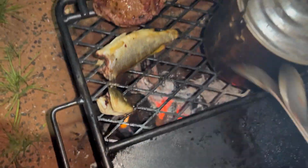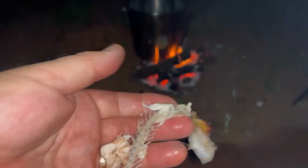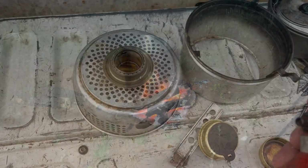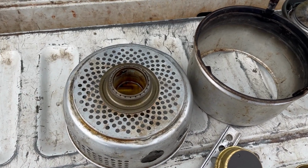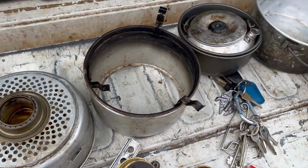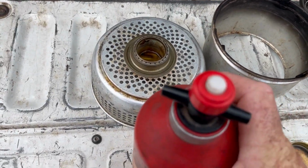Just about done too, so I'm just going to pick away at that. There we go. Just a tasty little treat, really. I'm out here at the back of the ute. I've got the Trangia, that's the 27. Just got my stuff all decked out here at the moment.